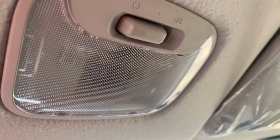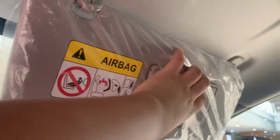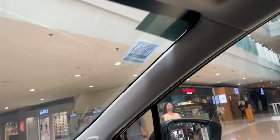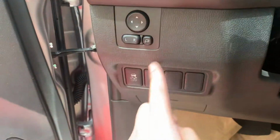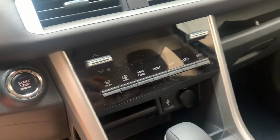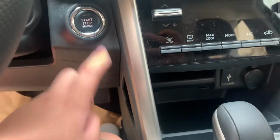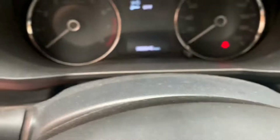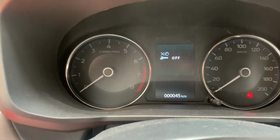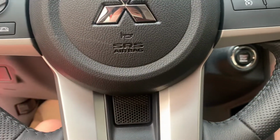The lights. Airbags here. Airbags and air conditioning vents here, and mirror controls. And the start stop engine. And the odometer is at 0.00045 kilometers. And the steering wheel has SRS airbags.